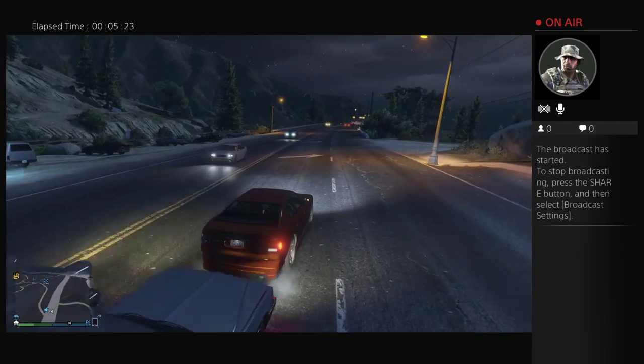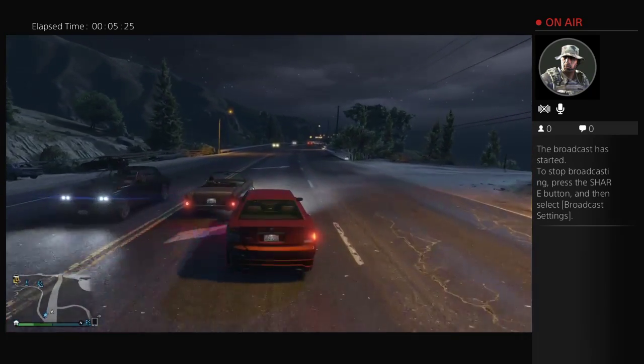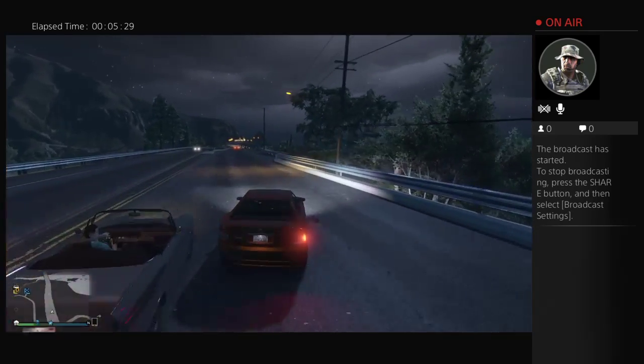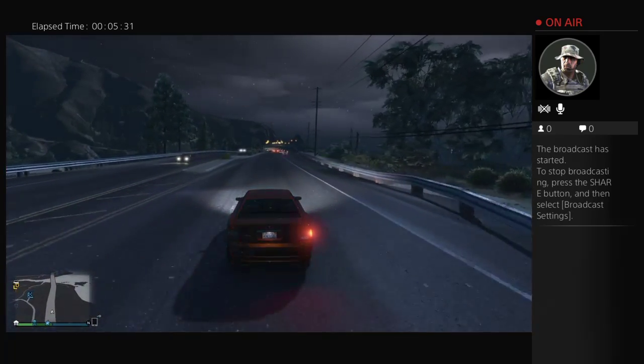All right, so we're approaching. Signal to the right. Check our blind spot. Everything's good. Over to the right. There you go. Without hitting other cars.